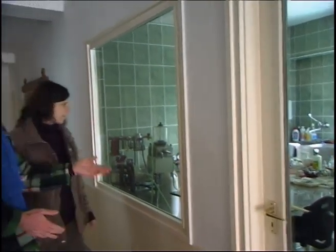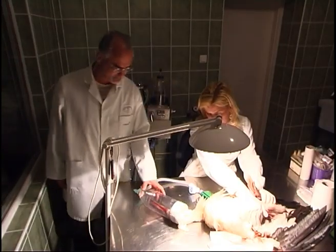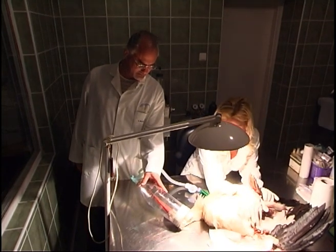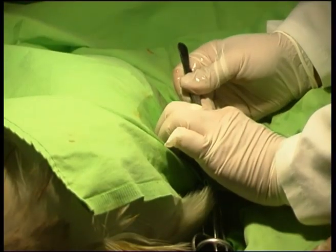So this is the hospital then, this is where they have the operations? Yes. This hospital is a rescue station in the national park. Since 1991 it has treated hundreds of injured birds, many from endangered species.